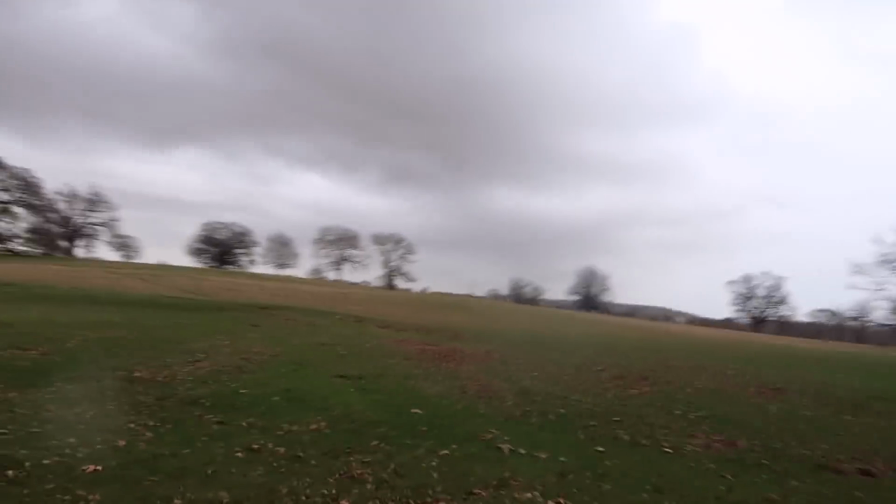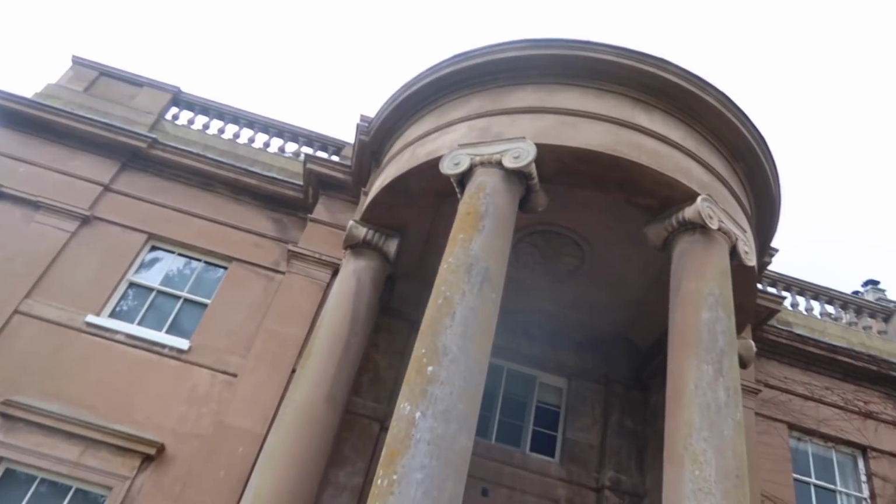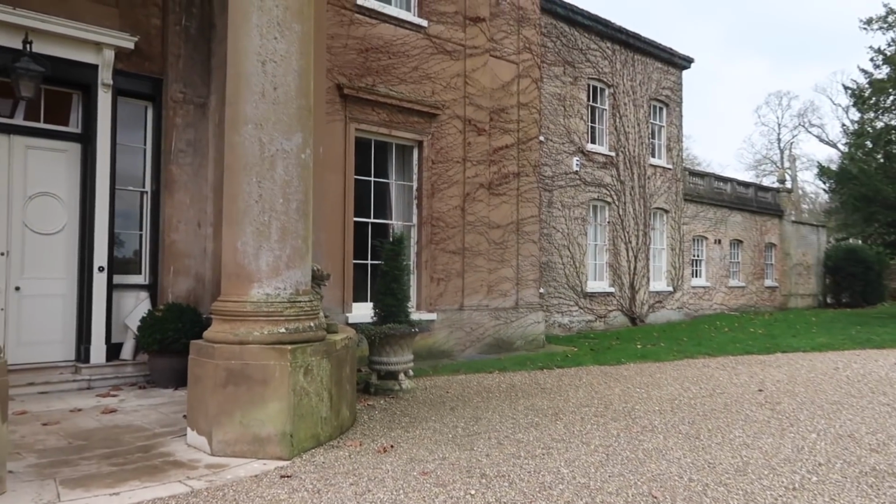Fresh air. This is so nice. Oh my god, the air here is actually clean. We've just stopped at this gorgeous manor house. Wow. You can actually stay here. How big is that?